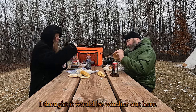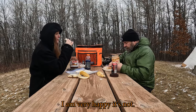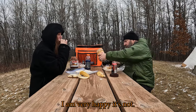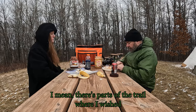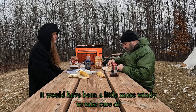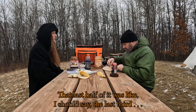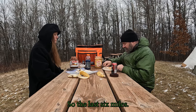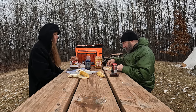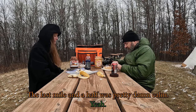I thought it would be windier out here. I'm very happy it's not. I mean, there's parts of the trail where I wished it would have been a little more windy. That last half of it was like, oh, I should say the last third. So the last 6 miles? The last mile and a half was pretty damn calm. Yeah.